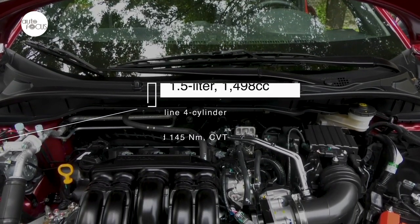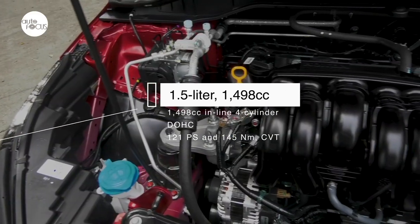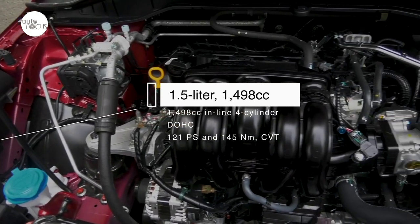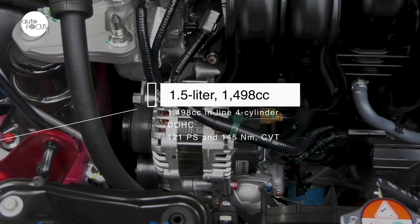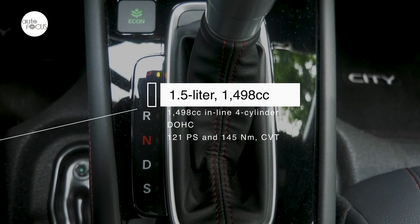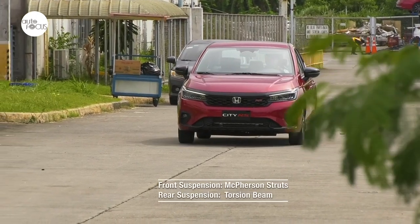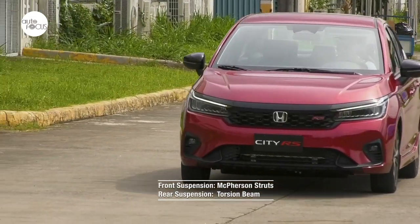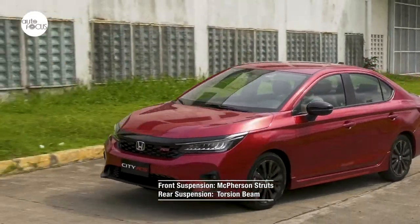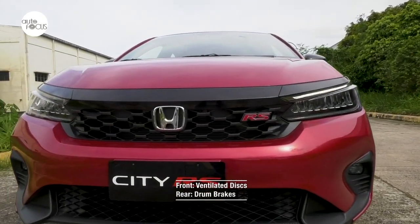Underneath the hood of the refreshed City is a 1498cc inline 4-cylinder DOHC engine that generates 121 PS and 145 Nm of torque. All that power and torque is sent to the front wheels via a continuously variable transmission. The RS also features paddle shifters. The new City suspension system uses a combination of front McPherson struts and rear torsion beams. The brakes feature front ventilated discs and rear drums.